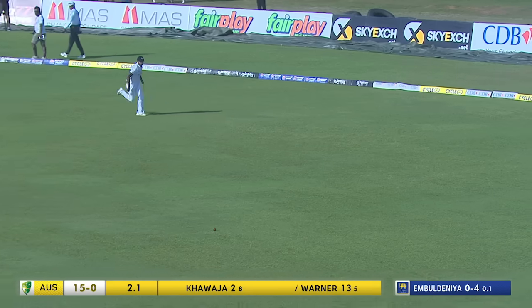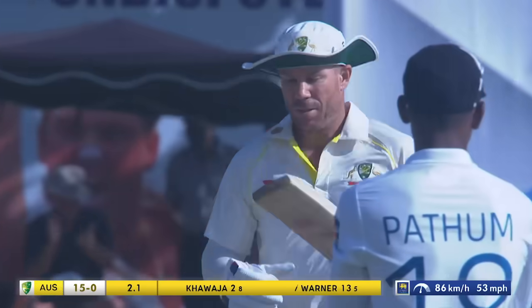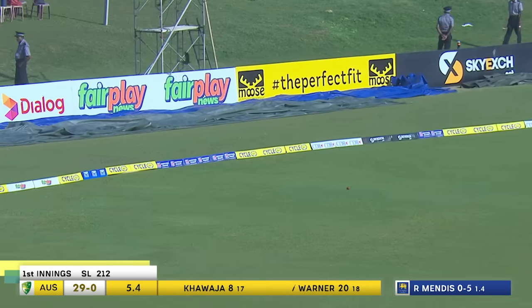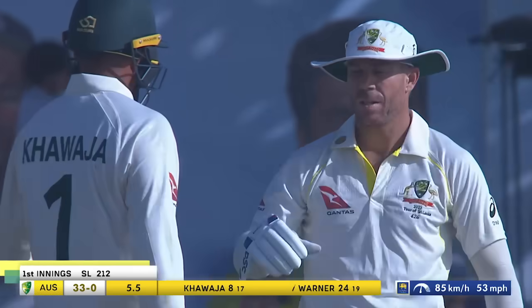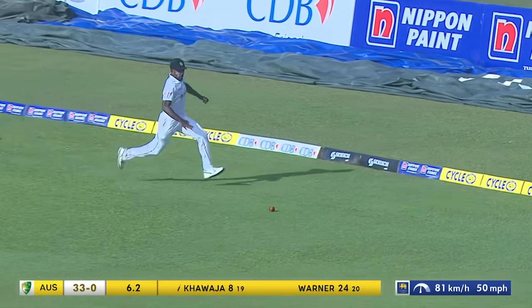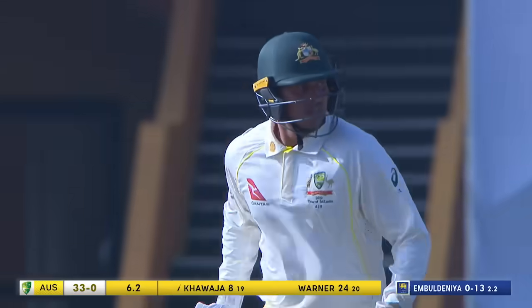More runs this time behind point. In fact, in front of point, that's another boundary. Really poor delivery. Hitting it to mid-wicket for 4. Again, a poor delivery. Half volley outside the off stump. That's a boundary. Runs are leaking.